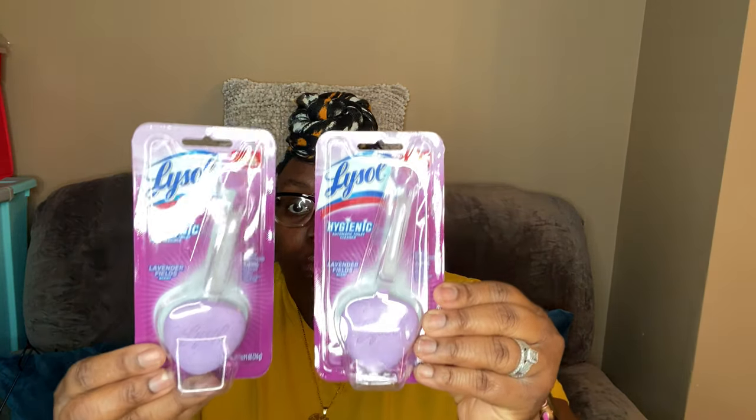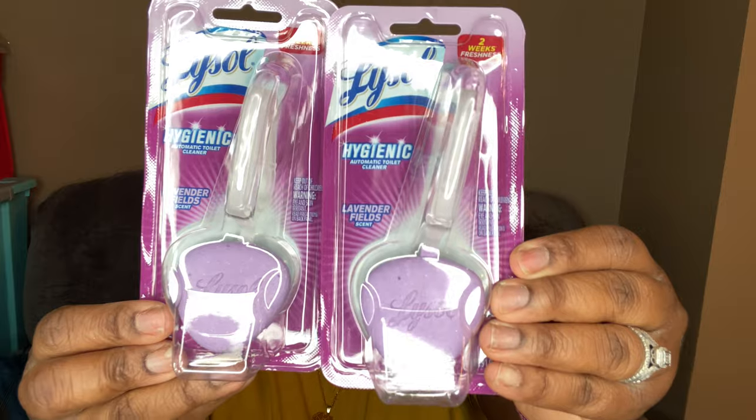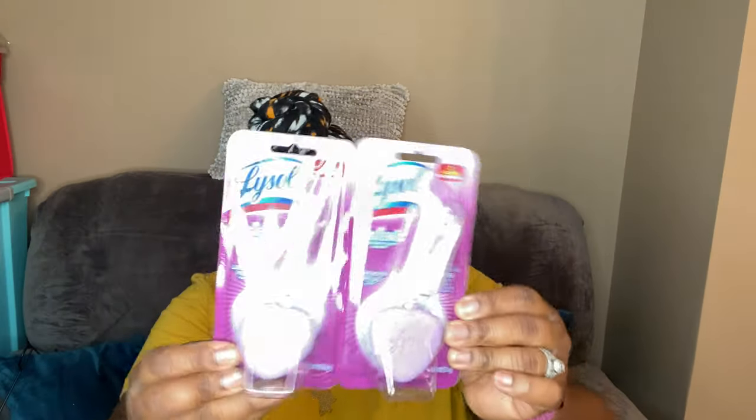I also picked up 2 Lysol toilet bowl plugs to put on the toilet just to try these out. I haven't tried them in a very long time. I've tried these years ago. But I know the last time I used them, they leave a ugly residue to me on the inside of the toilet. But we're going to see what happens this time around.